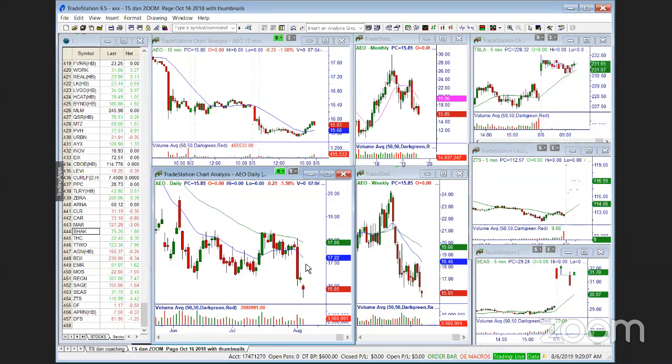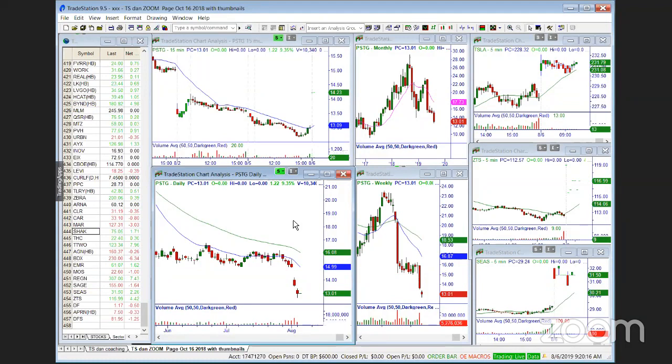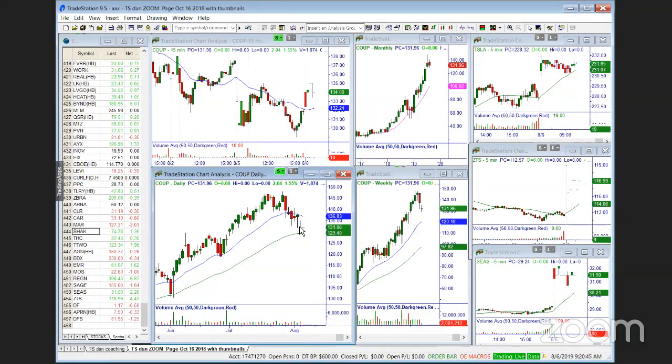AEO, we're short along with Urban, and those were in the retail bearish 1, 2, 3s. Postage, we're short, just a third lot left. SIBO, longs, we actually legged into a covered call. No, that's not true. We started off with a covered call, and I specifically mentioned it because it was extended, and that worked out well. Finally, coup, we have a call spread, and I've tightened the stop up to yesterday's high, and that should guarantee a profit if that's stopped out.